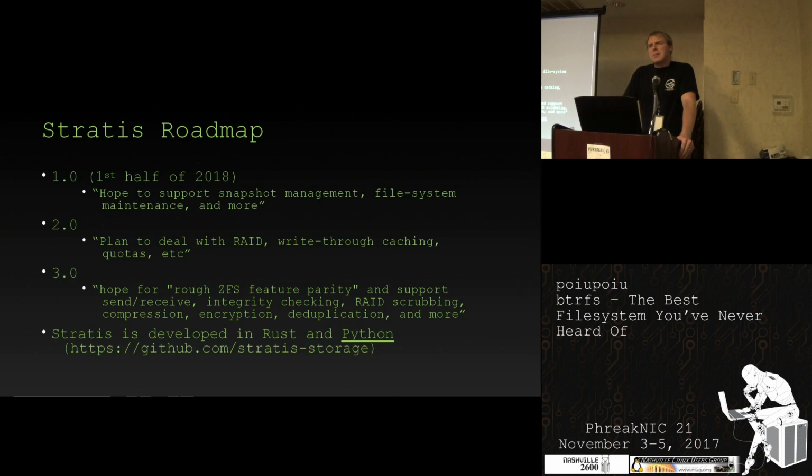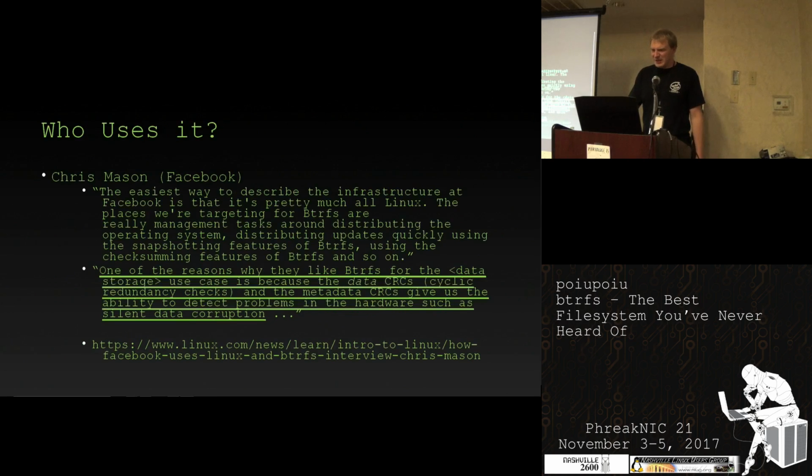It's also developed in Rust and Python. A file system developed in Python. Interesting. Is it trying to be high performance? Secure? I was reading through it, like, oh, okay, let's read about it. It's developed in Python? What? Oh, weird. Okay.